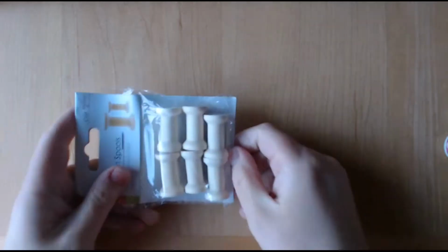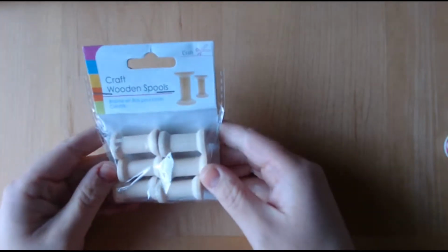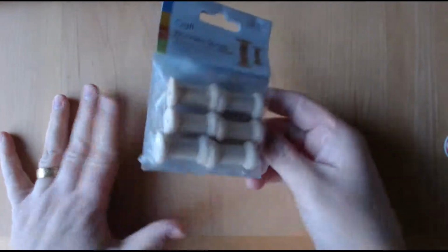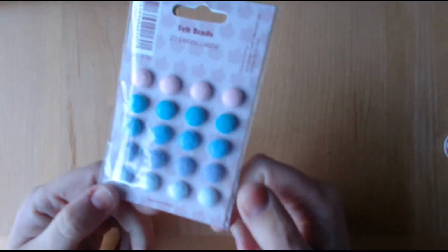I bought some cotton reels. I do have some ideas for this, but I'm not sure how it's going to turn out. But anyway, so those were like £1, I think. Some felt brads in the pastel colours. Again, I think that was £1.